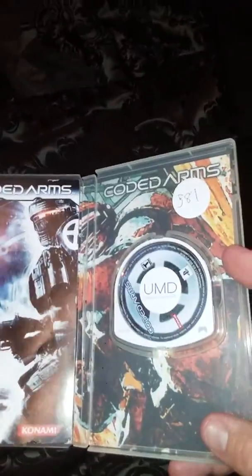The PSP ones, then, it really ain't too much to write home about in terms of how they look, but Coated Arms has a little bit of another sleeve going on there, if you will. And there's some stickers on these and on the inside that I can't take off at the moment until I get that glue gun stuff. And oh my god, we just spoiled some of the things, but it's okay.